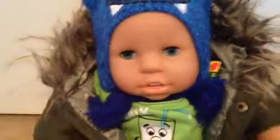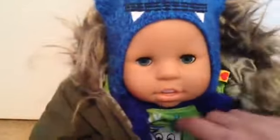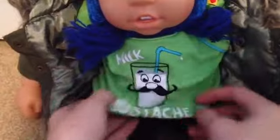I just wanted to show you their outfits. Maddox is wearing this Build-A-Bear hat. I tied it under his chin so it would stay on him, and it's really cute. It's a little monster. And he has on this Build-A-Bear jacket. It's really fuzzy and cute, and he has this Build-A-Bear shirt that says milk mustache. Oh, sorry, you guys can't see it. Milk mustache, and the mustache is fuzzy. He has on some jeans. So that's what he's wearing. It's really cute. Everything they're wearing is Build-A-Bear.